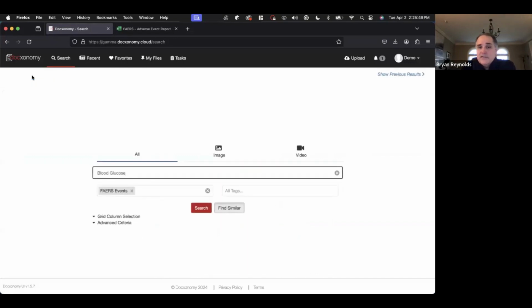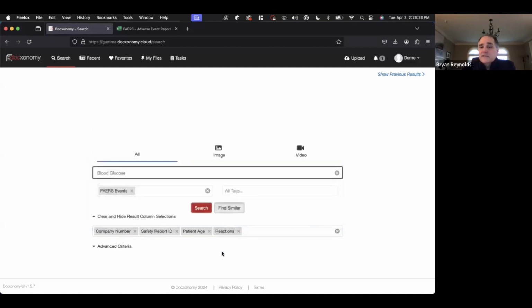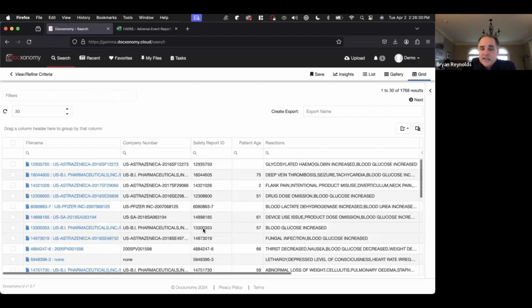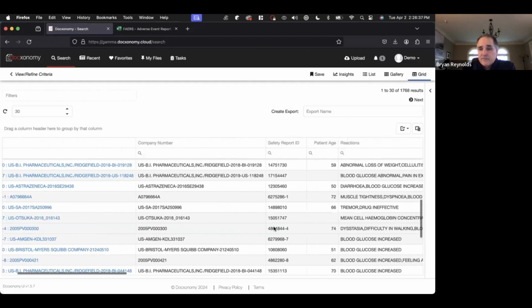But what's more important is when you need to extract that data. Let's say this is archive data, or audit trail data. It could be pretty much anything you need to store within the repository. When we set up those aggregators, we can go back in and say, I want to build a report because I've been asked to look at it this way. I could choose, say, the safety report ID, the patient age, and any reactions, because these are data points I have in this repository for this data set. Now when I run this query, I get a different view. It builds a grid out, and I can begin to see my information much like I would in Excel, with various different points inside there.